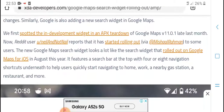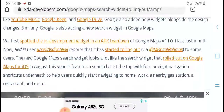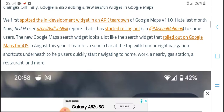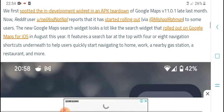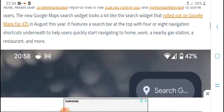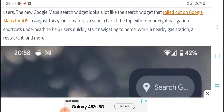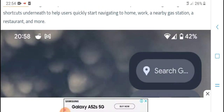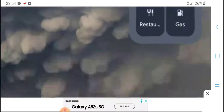We first spotted it in the Google Maps 11 app teardown last month. Now, according to a report, this is starting to roll out to some users: a new Google Maps search widget. The search bar on the top right helps you quickly get directions to work and home.